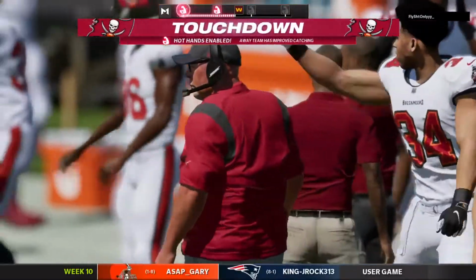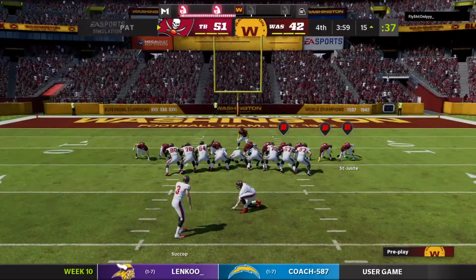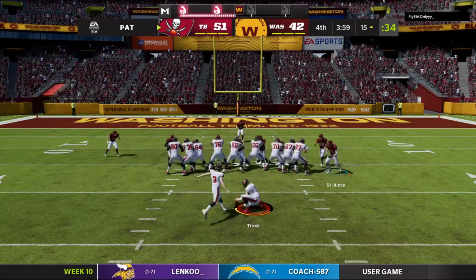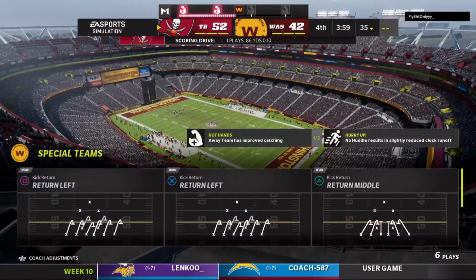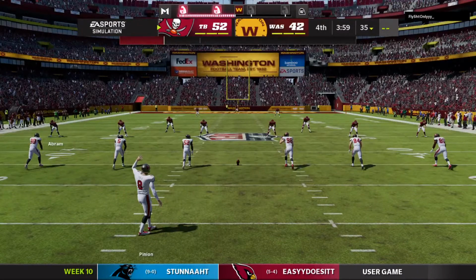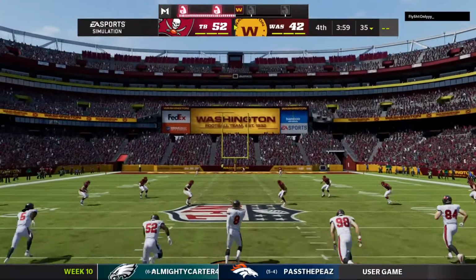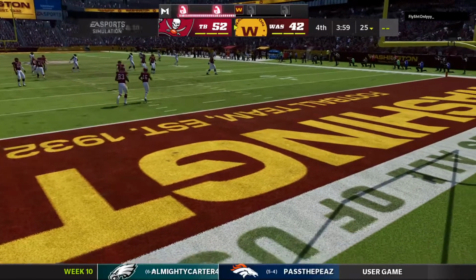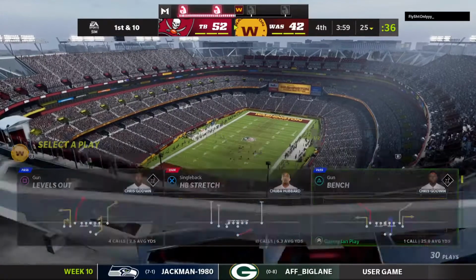Touchdown, Tampa Bay. Terry McLaurin with touchdown number 12 on the year. And the Bucs are able to strike quickly to add on to their lead. Extra point put through by Succop. And his guys will take a 10-point lead. And following the touchdown now, it's Bradley Pinion on to kick this one away. And that one will bounce out of the back of the end zone, so we will start here at the 25.